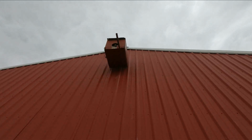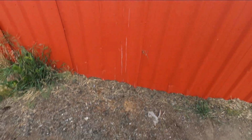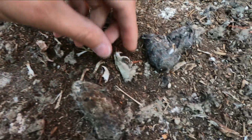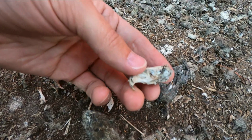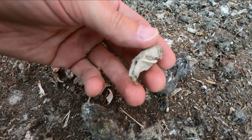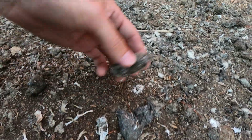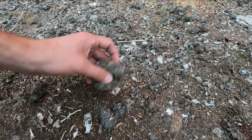Now, up here is where the box is, but all the way down here, what do you think this might be? Down underneath their nest. Let's take a closer look. You see that there's bones everywhere. Look at that. That's the skull of a rodent. Maybe a rat or a gopher, something like that. And you see this? This is an owl pellet. This is not actually poop. I'm going to take these back to the house so we can take a closer look at them.